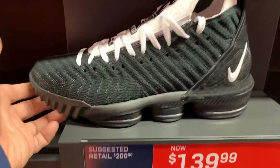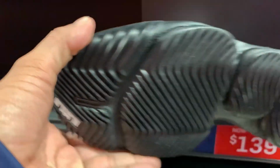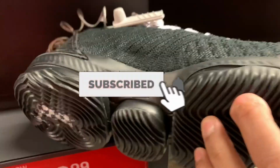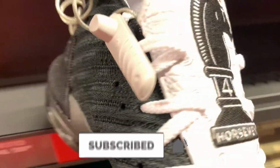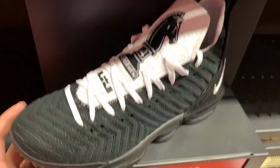Next one, we got $139.99 with another LeBron. Ooh, what's that? It's like a feather, huh? It's the Horseman LeBron, black and white.